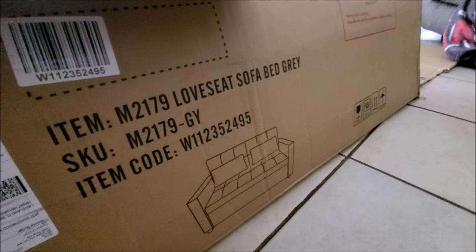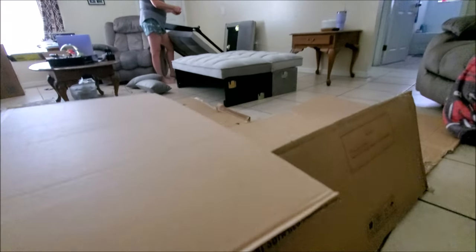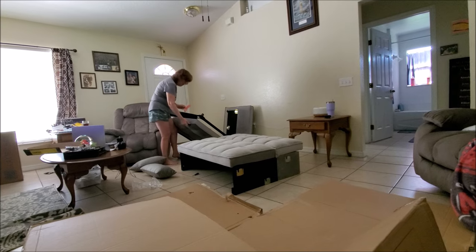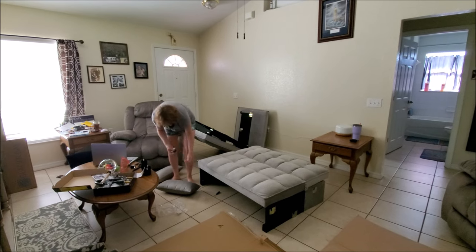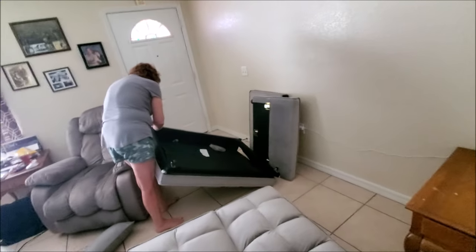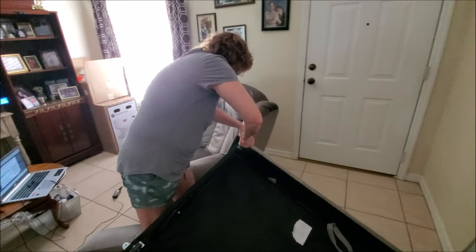This is what BB got from Amazon. Her little feng shui sofa. Because the kitchen and the bathroom just wasn't enough. Nope, it wasn't.